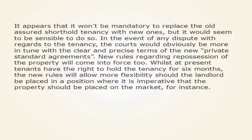It appears that it won't be mandatory to replace the old assured short-hold tenancy with new ones, but it would seem to be sensible to do so. In the event of any dispute with regards to the tenancy, the courts would obviously be more in tune with the clear and precise terms of the new private standard agreements.